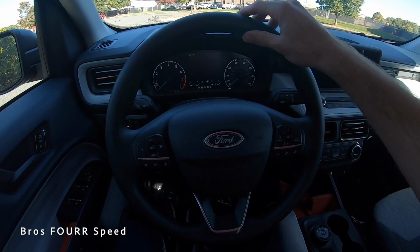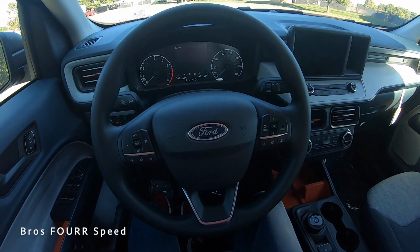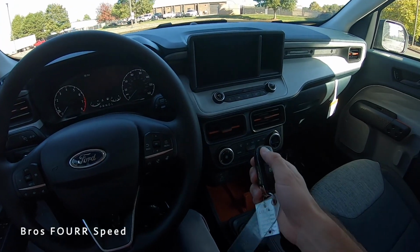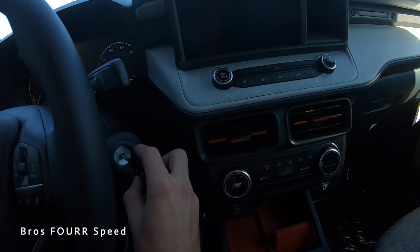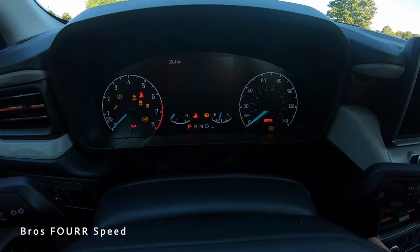As we work our way to the steering wheel now, you'll see we have a really nice design as well as some controls on both sides. Before we get to those, let's go ahead and start this up. So we have the turn key, as I already mentioned, over on the right side. And with my foot on the brake, we can start it up.